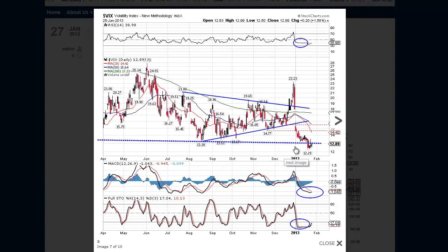Volatility index dropped even further, losing that significant support on daily and weekly time frames, and now we are retesting it from underneath. This was previous support, now it's newly formed resistance. However, the opposite is true to all the indices that we checked so far.